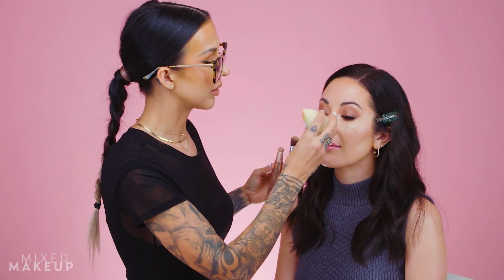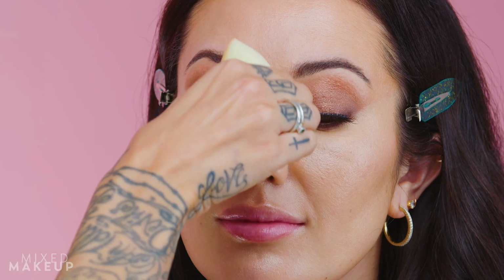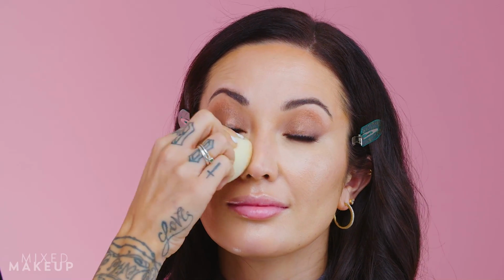So now I'm gonna go in, I'm gonna gently blend out that nose highlight, and I'm just going to take my beauty blender, I'm gonna squeeze it so it's a little more narrow. I'm not using the tip because it has too much product on it, just FYI. And I'm just gonna pat that in. So now I'm gonna go in under your eye and really press that in and make sure it's nice and blended. We don't have any creases before we set your under eye.